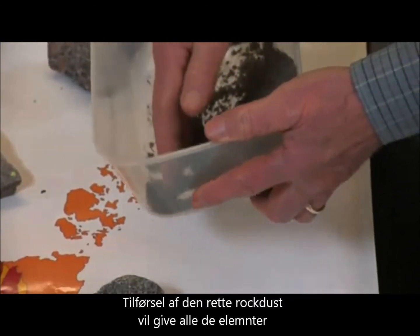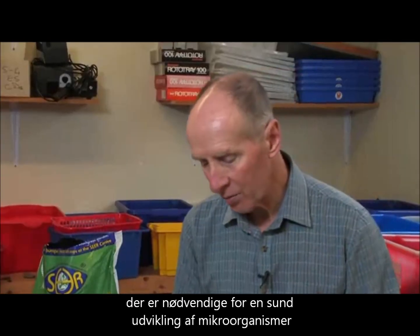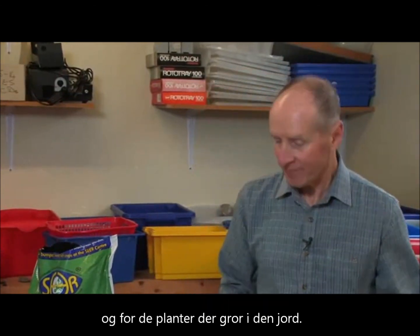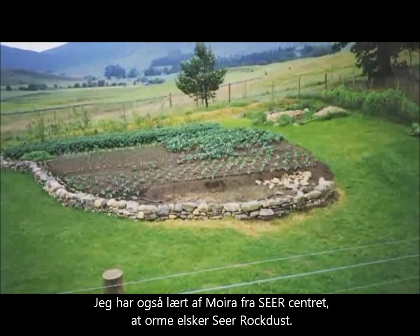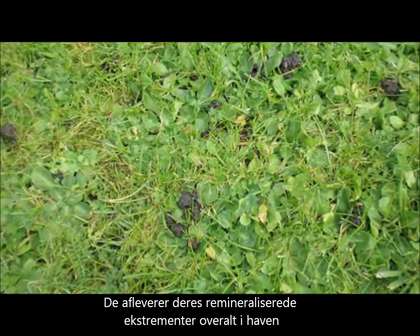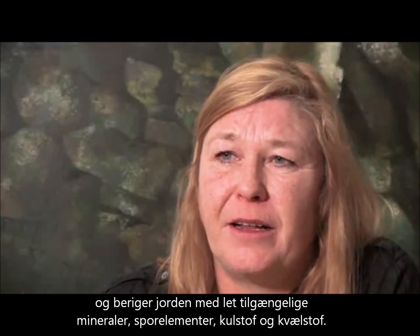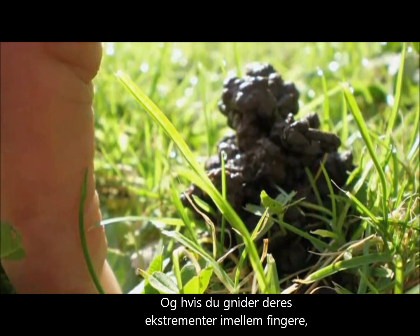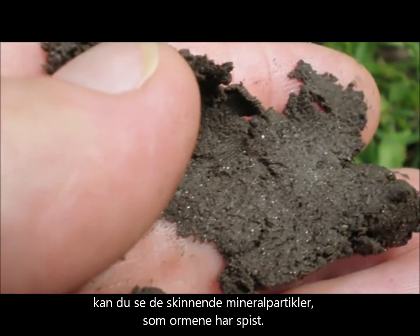Adding the right kind of rock dust will provide all the elements necessary for the healthy development of the microorganisms and therefore the plants that grow in that soil. Well, I've also learned from Moira back at the Seer Centre that worms love rock dust. They deposit their remineralised worm casts all over the garden, enriching the soil with accessible minerals, trace elements, carbon and nitrogen. And when you rub the worm cast between your finger, you can actually see the sparkly particles of minerals which the worms have eaten.